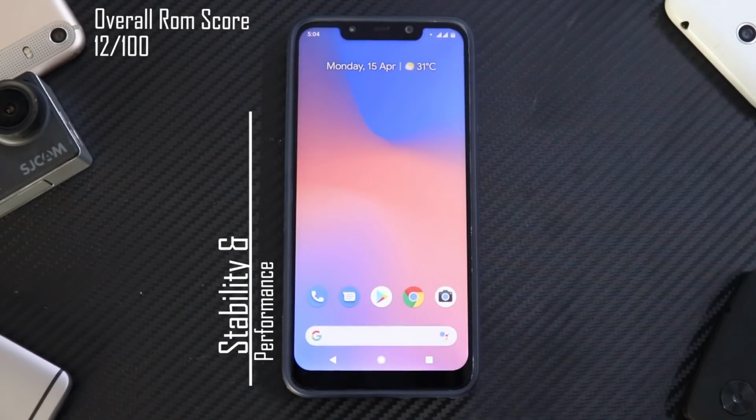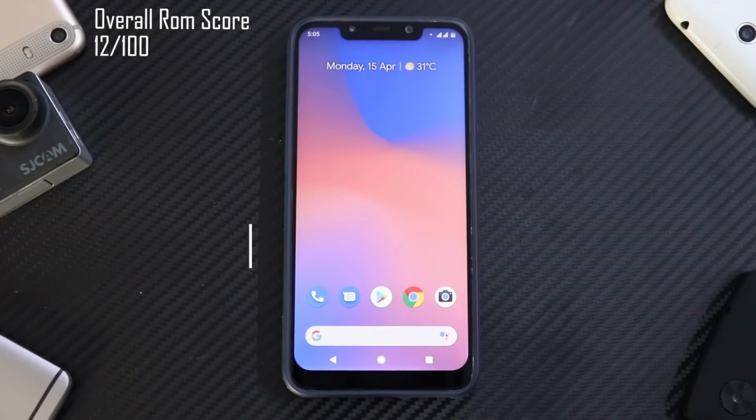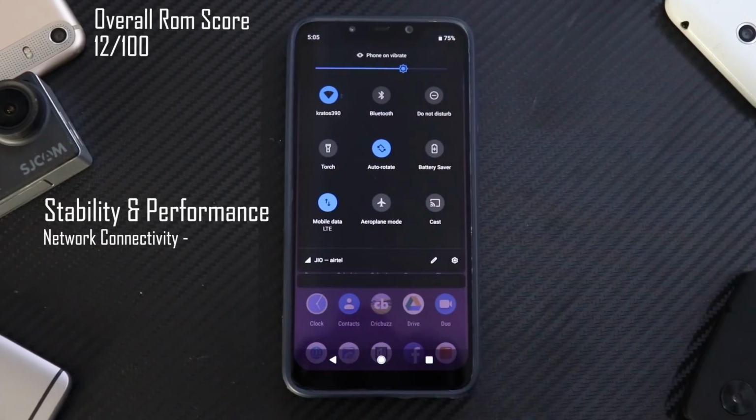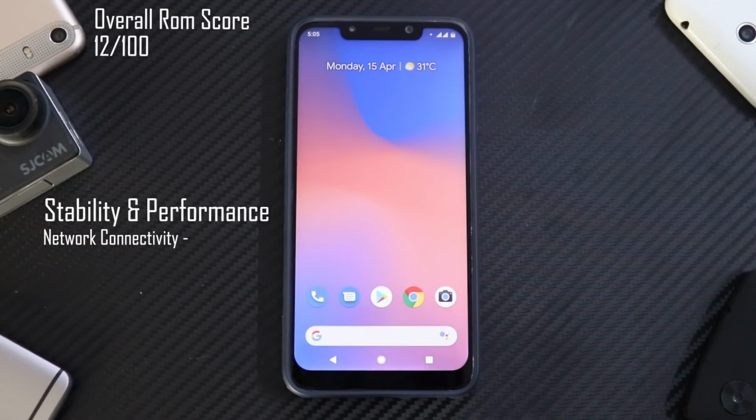Now I would say this particular section is sort of a stronghold for this ROM. The first aspect of stability and performance is network connectivity. As you can already see, I am connected to my Wi-Fi, the data is on, and I've not really had many problems when it comes to the data speed and stuff like that.